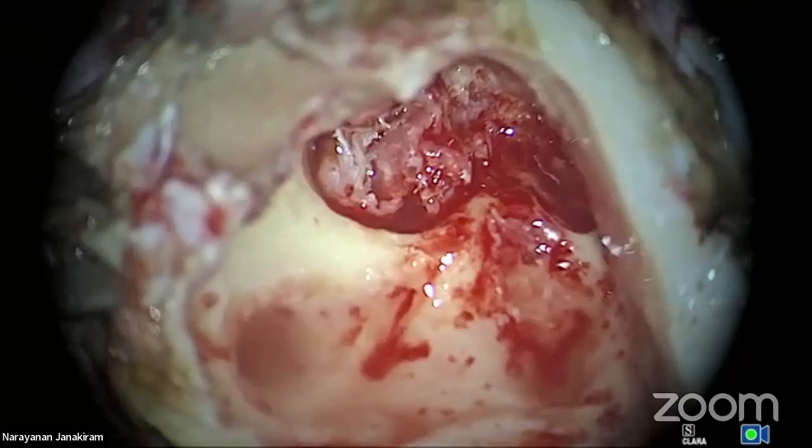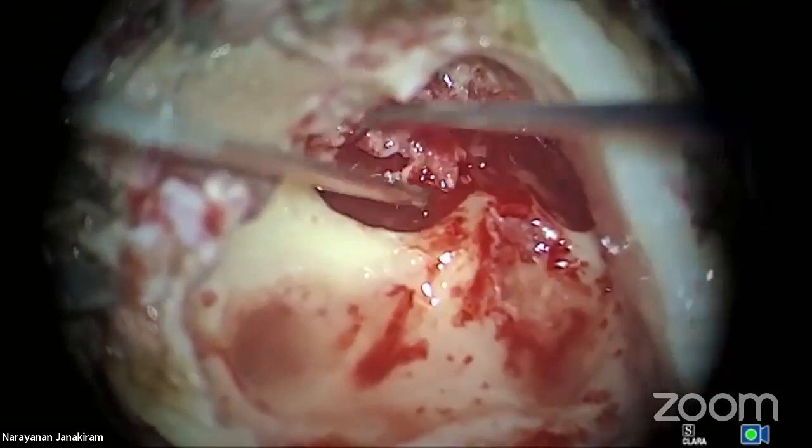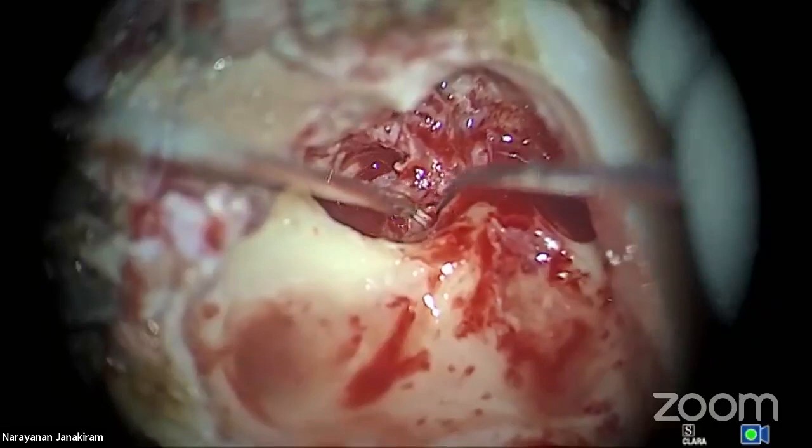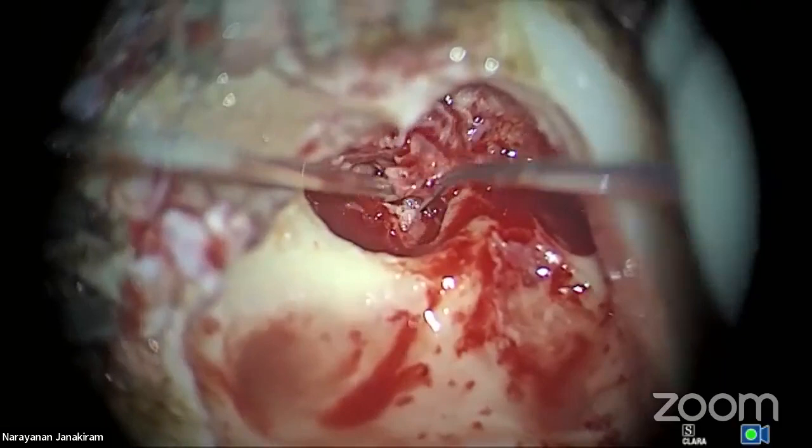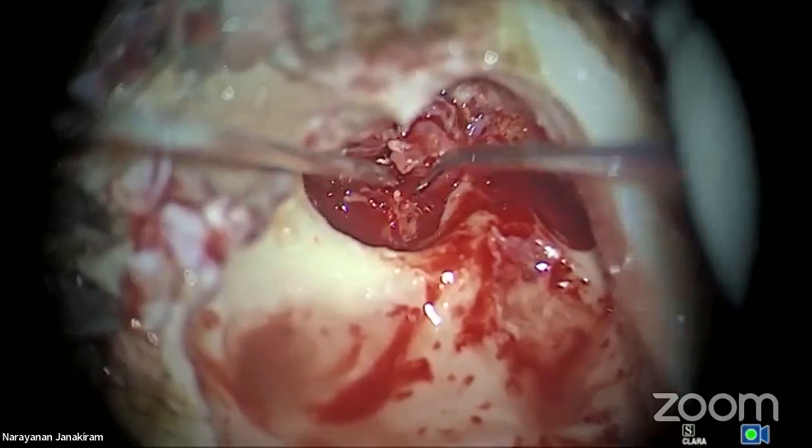See here. See, such an extensive cholesteatoma. See here. That's a foot plate. Can you see here, my dear friends? See, that's a facial nerve here. You go along the facial nerve. See that. See the foot plate. Can you see, my dear friends? This is how I do the foot plate clearance.